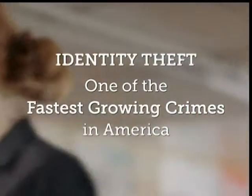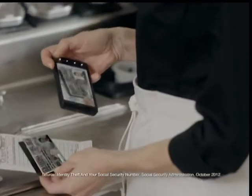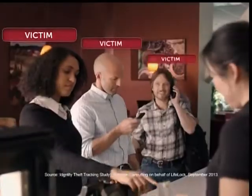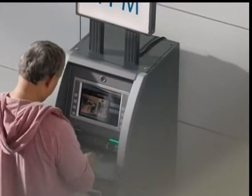Identity theft. It's one of the fastest growing crimes in America. In fact, there's a new victim of identity theft every 3 seconds. So you have to ask yourself, am I next?